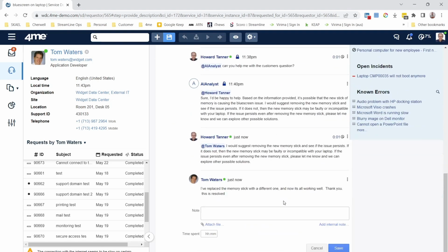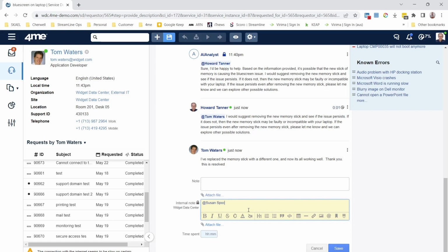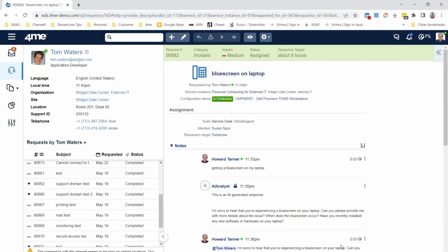And I'm going to say to Susan, can you have a look to see if my suggestions were worthy of a knowledge article? Okay, so we're passing it up to Susan just to do a double check, right? But what I want to demonstrate here is the fact that the AI analyst will do a summary for Susan on transfer. So it's ingesting all the information in the ticket, it's summarizing it particularly well, and it's one of the things that these generative AI models do incredibly powerfully, way better than a human could.